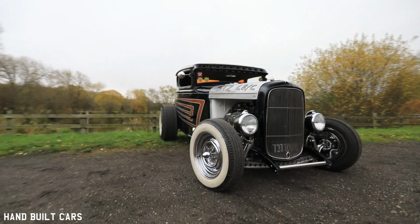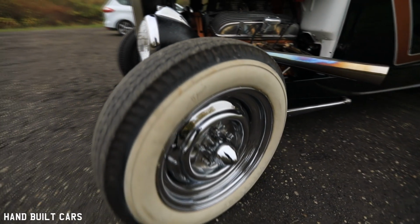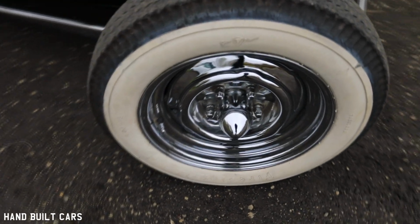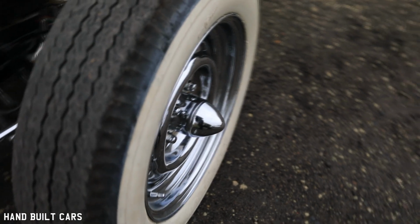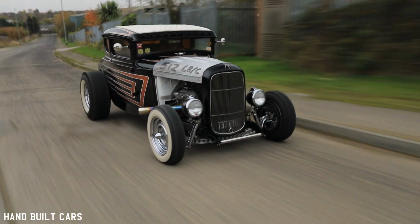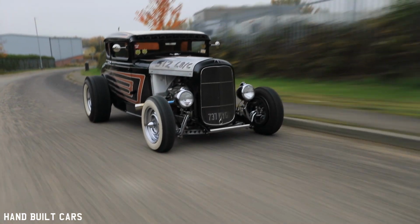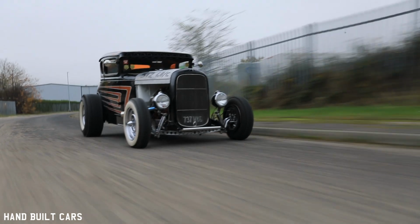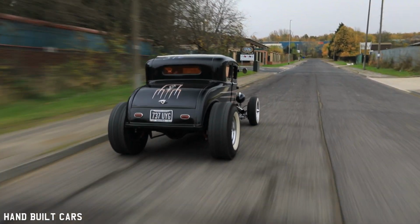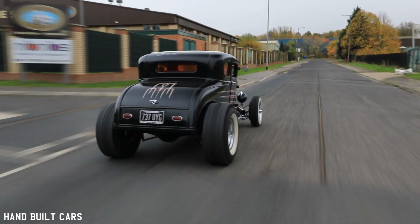Engine-wise, it's a small block Chevy 350, hopped up a little. It's got Eagle crank and rods, a thumper cam, roller rockers, camel hump heads. Up top it's got a dual plane Edelbrock intake manifold, topped off by two 4-barrel Edelbrock carbs.